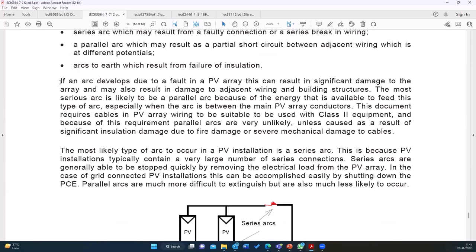Now further, if an arc develops due to fault in a PV array, this can result in significant damage to the array and may also result in damage to adjacent wiring and building structure. The most serious arc is likely to be the parallel arc because of the energy that is available to feed this type of arc, especially when the arc is between the main PV array conductors. So as I said, against parallel arc, of course, double insulation is the most important safety measure, but most of the time, inside the combiner boxes, the double insulation requirements are compromised. This is one of the reasons.